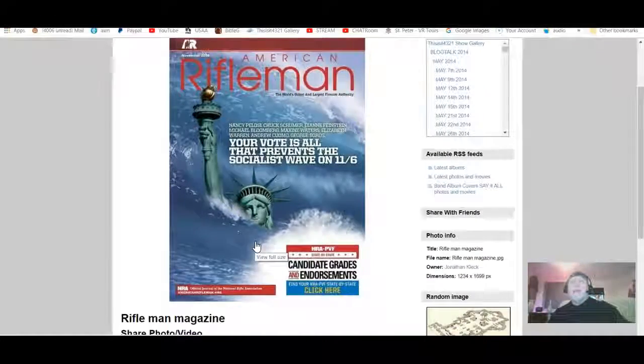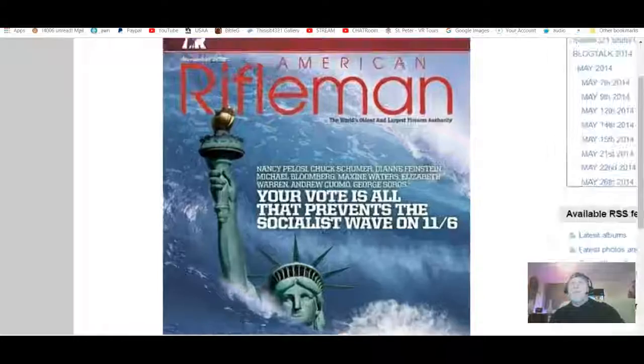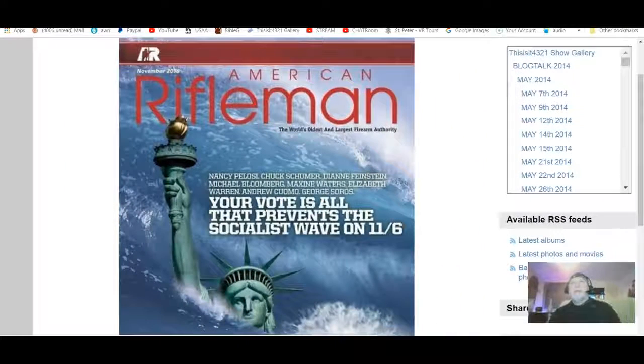Now, I'm not going to pick any dates, but this is the new Rifleman magazine, and I find it fascinating. That's what's in the shipping container that went to Grand Junction. Nancy Pelosi, Chuck Schumer, Dianne Feinstein, Michael Bloomberg, Maxine Waters, Elizabeth Warren, Andrew Cuomo, George Soros. Your vote is all that prevents the socialist wave on 11/6. Wow, if you turn that upside down and backwards, what is it? 9/11. I find that to be very odd.